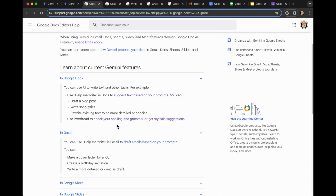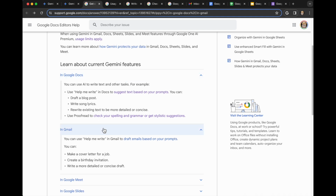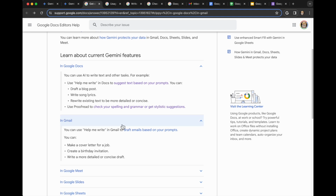In Gmail, this is the draft your email, the Help Me Write feature, which I've been using even prior to the subscription. So I don't know if that was going to disappear from being available without a subscription. It's nice. Don't get me wrong. The first time I used it was in this email actually to YouTube about wanting to meet up. I thought I got in trouble for one of my YouTube videos, but it wasn't that at all. But anyway, so yeah, creating a cover letter, birthday, so just creating content based on a prompt. I mean, that's all pretty basic.